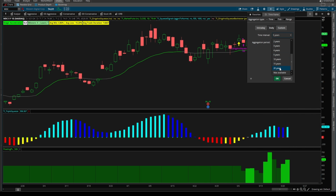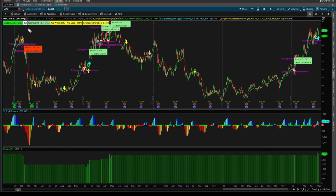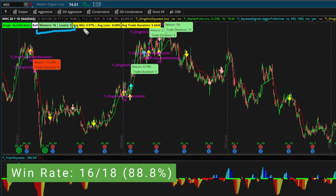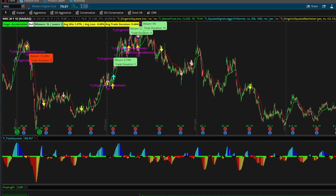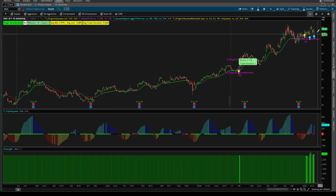Now, using the Slingshot Squeeze Backtester, if we load in 20 years worth of data, we can see that we have yet another consistently winning strategy. 16 winners out of the 18 total trades. On average, the winner was right around 6%, the loser 8.68%. Same idea here, we can see a P&L graph that is overall green. So all three of these signals backtest well for the bullish side. That's suggesting we are looking for this squeeze here to fire long.